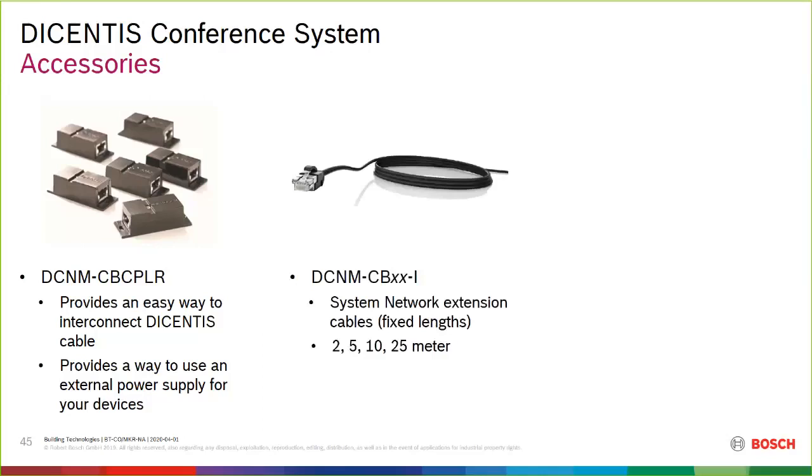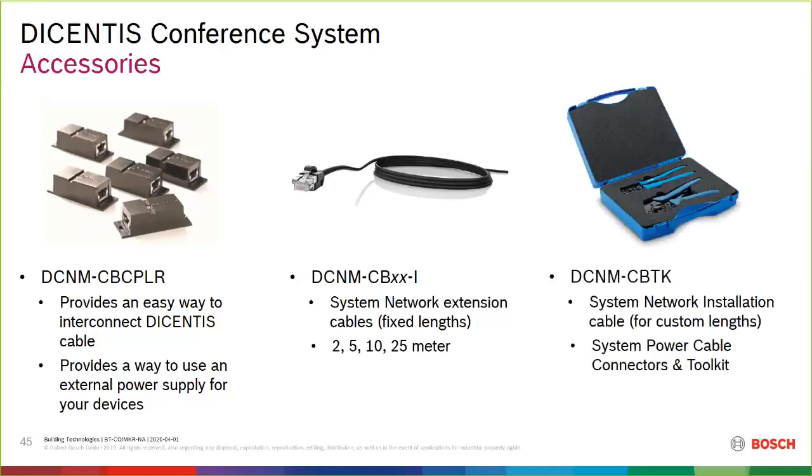Of course, we sell pre-made cable that's pre-terminated, but we also sell a spool of 100 meters if you want to run it, pull it, do whatever you want, more of a custom install. Again, we're using true IP Ethernet protocol, so 100 meters is the limit of any Ethernet network before you have to hit another device. And then, of course, an installation kit.